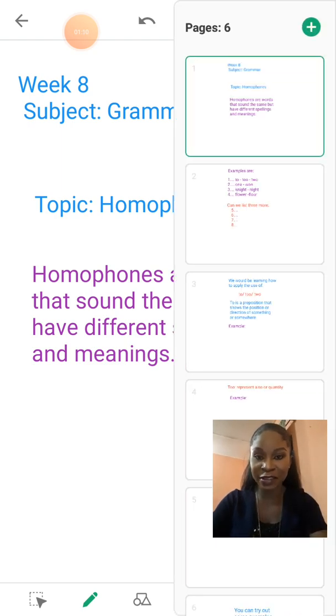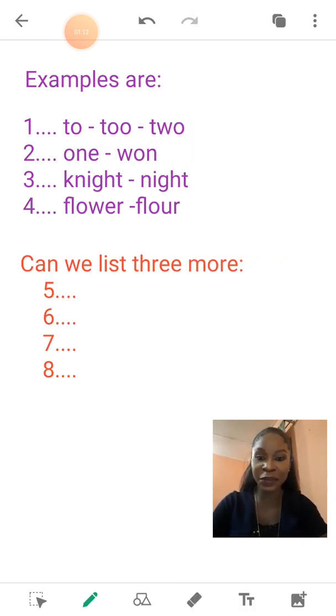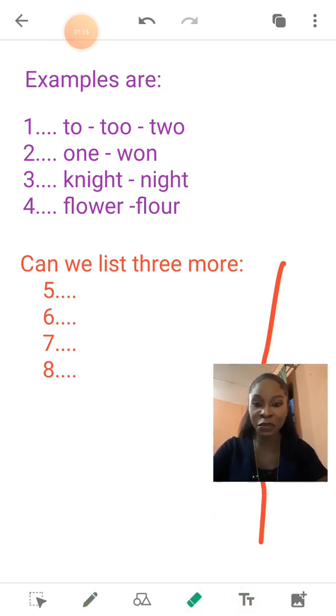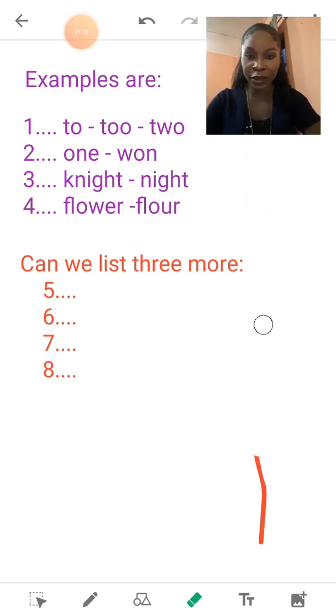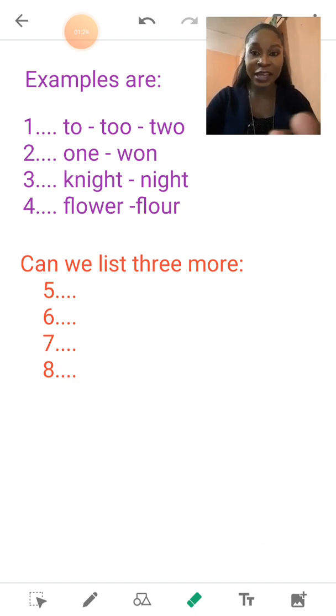I move to the next slide. Okay, so here are some examples. Let me move my camera up. Okay, so here are some examples I've written. The first one is two, two, two. You see, they sound the same, but if you observe carefully, the spellings are different, and they also mean different things entirely. We'll come back to that.